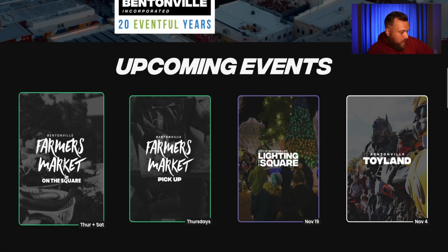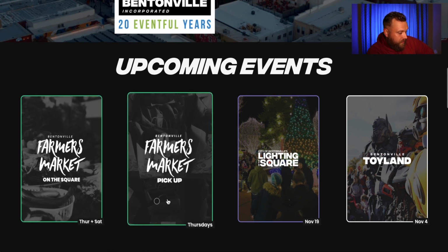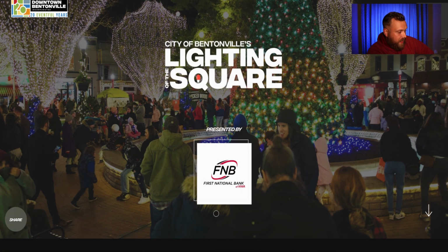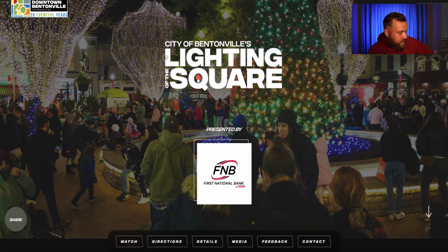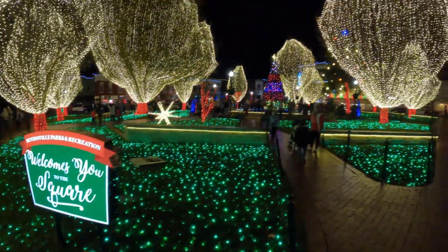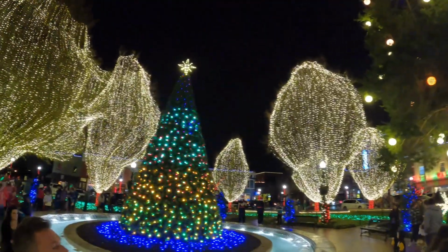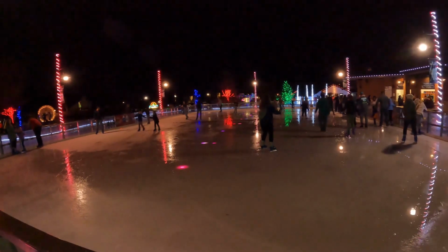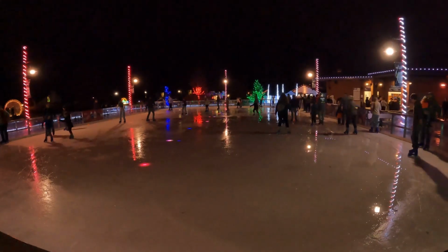They have the farmers market every Thursday and Saturday. The farmers market pickup on Thursdays. Lighting of the square. We're getting ready to get into holiday time, so they're going to light that on November 19th. See if they got a picture of what it looks like there. It's super cool. Yeah, as you can see, tons and tons of stuff going on here. Beautiful lights. There's also, if you head north off of the square, kind of northeast, they have an ice skating rink there. So that's super cool too.